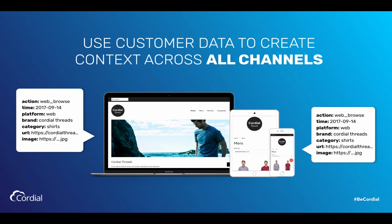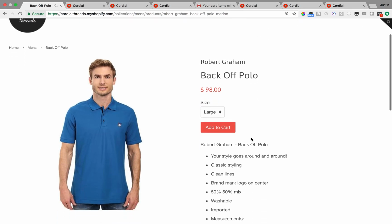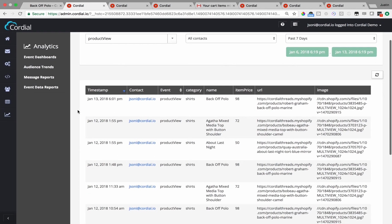So let me escape out of here and go back into our web environment so you can see what that looks like. In this example, I'm viewing a product on the Cordial Threads website. And Cordial is actually picking up on this very specific interaction and capturing all the details associated with my activity. That includes all the information that's specific to this particular product, and it's storing that underneath my profile. So if I go into the Cordial user interface here, you can actually see a record of all of the products that I viewed in this specific example, including all of the details of that product.